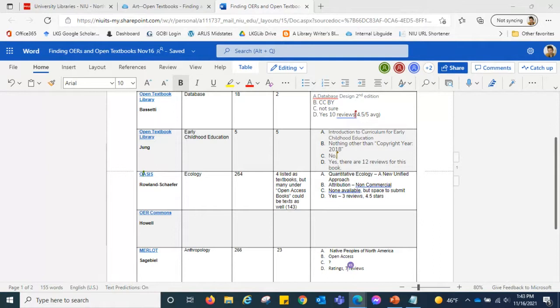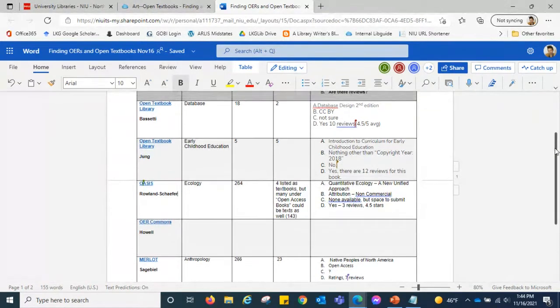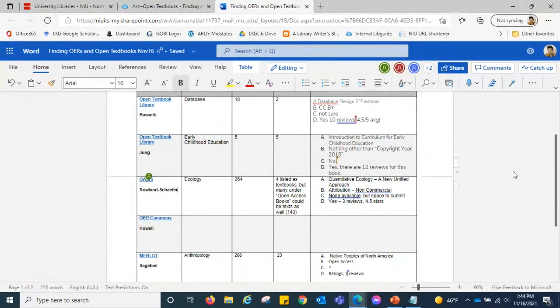Okay, time's up. Thanks, everyone. Looks like the chart's pretty well filled in. So we'd love right now if someone would be willing to volunteer and talk a little bit about the process, how it was for you. Did you find something that you feel like might actually work for one of your courses? It would be great if you're willing to unmute and talk or throw something into the chat, either way.